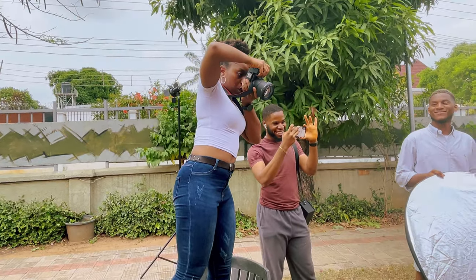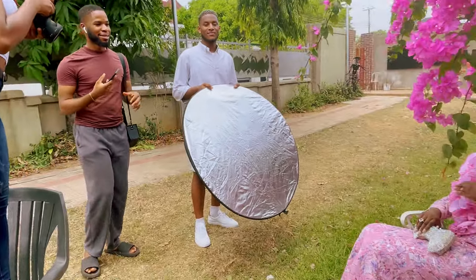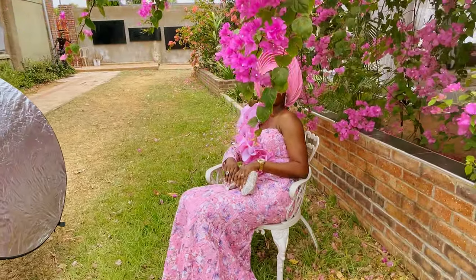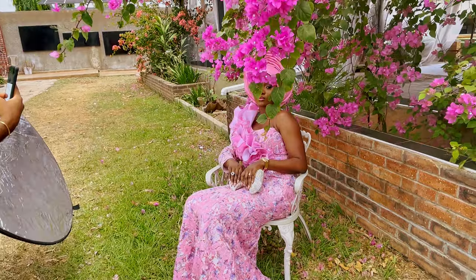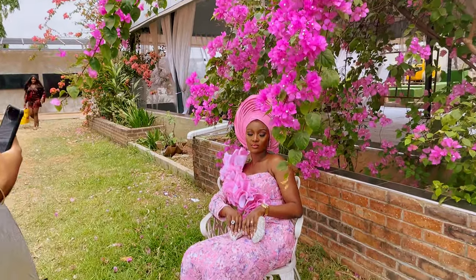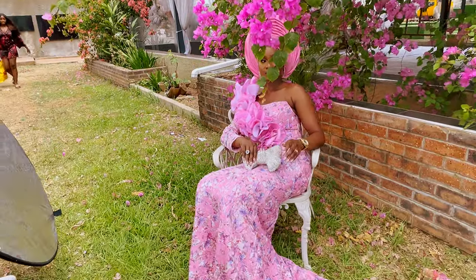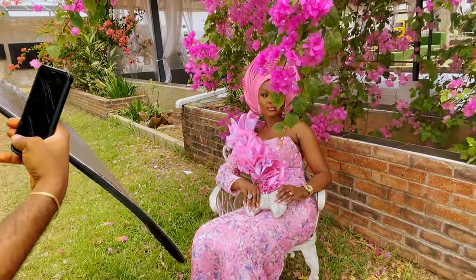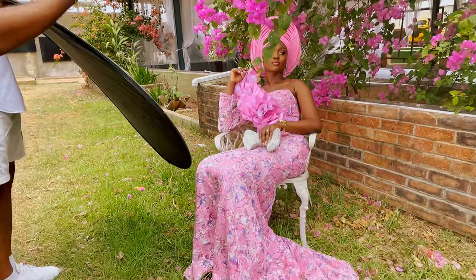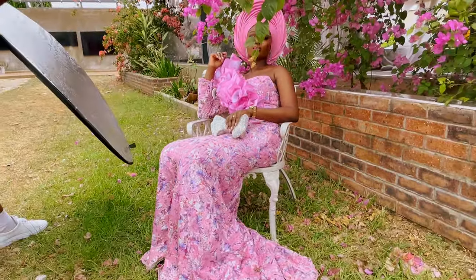So if you notice, everything about the shoot was with natural light. I just used my reflector, really. I didn't use any extra strobe lights or anything. And yeah, at this point, her husband left because he was running late. He had to move to her family house first while she comes later. So we had some few minutes to take Ada's portrait. And her portraits were super mind-blowing. Tell me what you think in the comment section below.